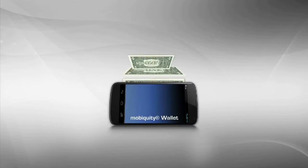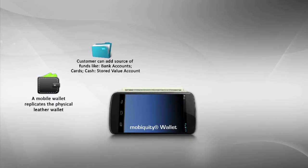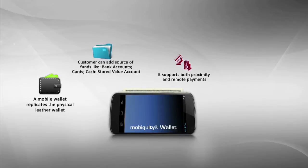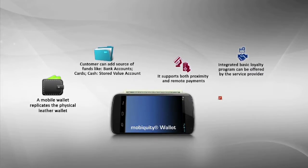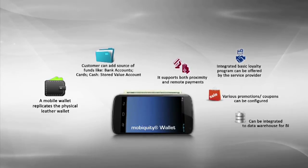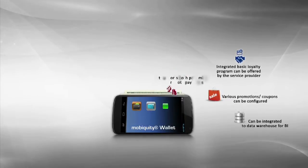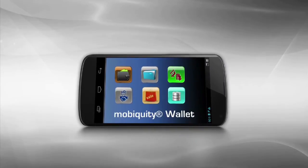Mobiquity Wallet is a safe, easy to use and secure virtual wallet. It enables multi-channel payment and personalized value-added experience through product discovery, multiple payment instrument support, location-based services, coupons and promotions. To enjoy the experience of the virtual wallet, we followed Alex for a day.